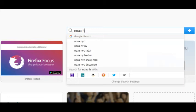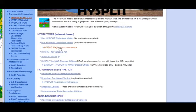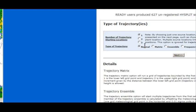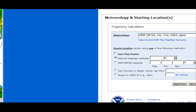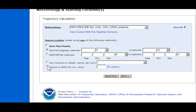This will take just a second. And we just go to the first choice there. I'm going to take a look at Colorado. So I'm going to run this HYSPLIT trajectory model, and we're going to see where the air mass in Colorado came from. So here we are setting this up real quick. We want to go back quite a ways, so maybe 84 hours. And airport, K-A-K-O. That will be Akron, Colorado. Let me double check that. I don't want to accidentally run something else.